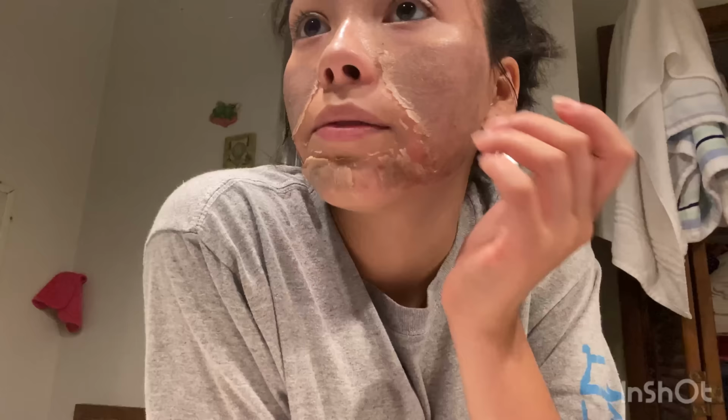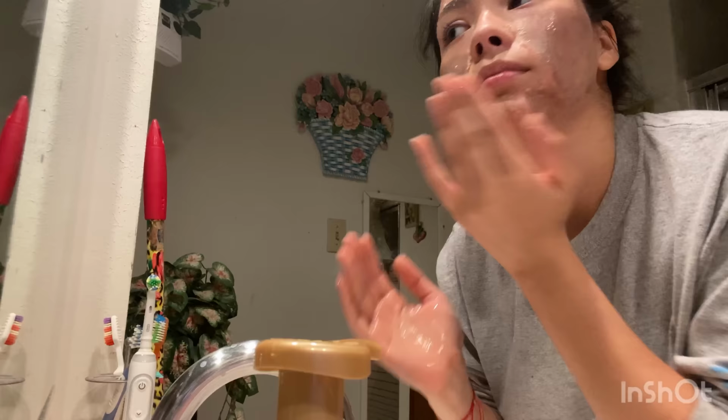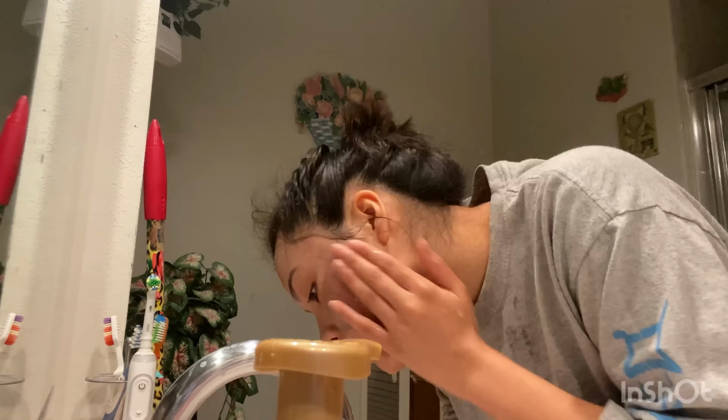So I'm just gonna wash my face and apply the retinol on the areas that are not peeled yet. So let's do that. It didn't do a really good job removing all that tinted sunscreen, but I'll make sure to take a shower tomorrow morning. And yeah, that is all.